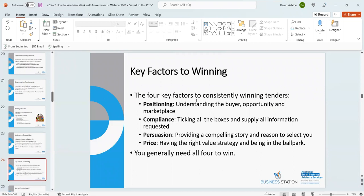Compliance, so you must meet all the pre-qualification requirements, if any, but you must go through and comply with the rules of the tender. So you basically tick all the boxes that they ask you to tick and supply all the information that's requested. Persuasion, it is a marketing exercise. You're trying to convince them that you can deliver what they want when they want it, and that you've got the organisational capacity to be able to do that. And remember, you're going to be competing against several other businesses as well that have submitted a tender.